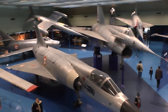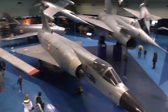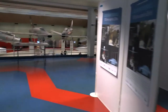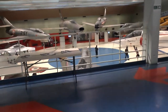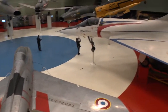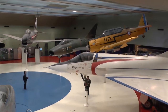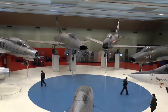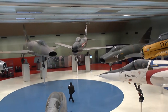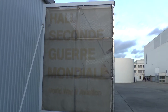So this is the prototype collection, including the big helicopter, the Super Frelon, I think, how do you say it? And the fighter hall. Right on the side of this. Let's get another look at that. We're here in the balcony. The Bosch 2000s. Texan. North Americans. And with that, I'm going to take you to two other halls. So, before I run out of battery here, the Second World War hall.